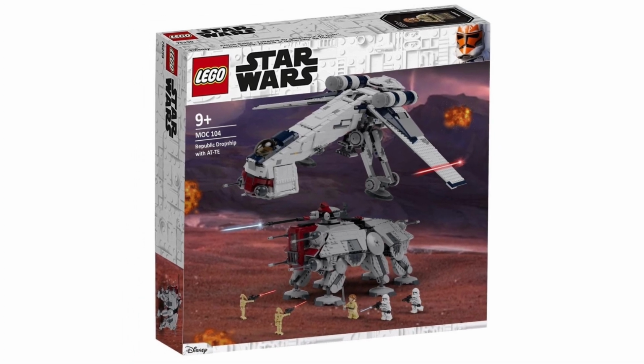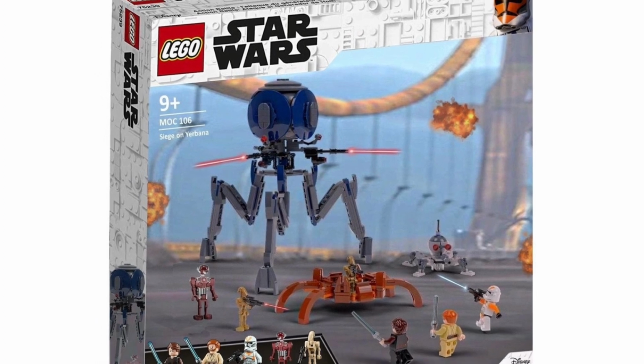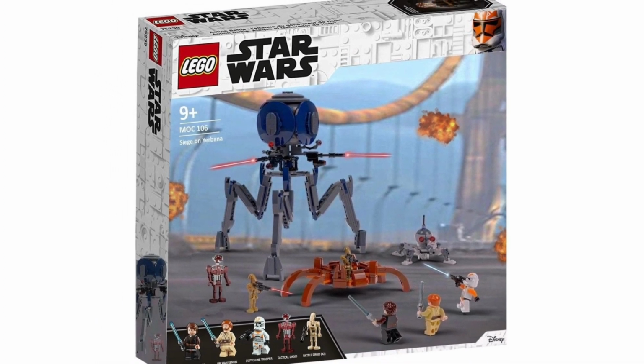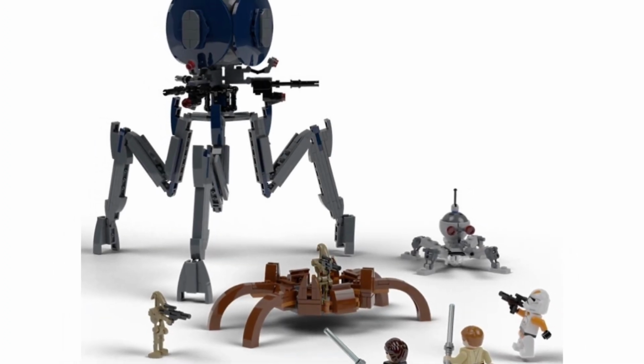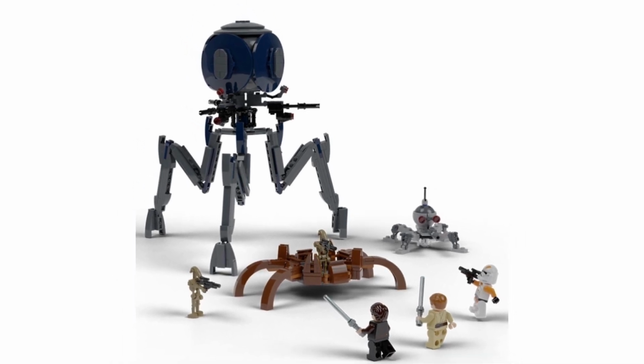Now let's move on to our final set. All right, lads, the final set that we're going to be talking about today is the Siege on Urbana. Obviously, this was featured in Clone Wars Season 7 when, you know, Ahsoka Tano returns and then it goes into the Siege of Mandalore and stuff like that. But I love that scene in the Clone Wars. Definitely go check that out if you haven't seen it already.